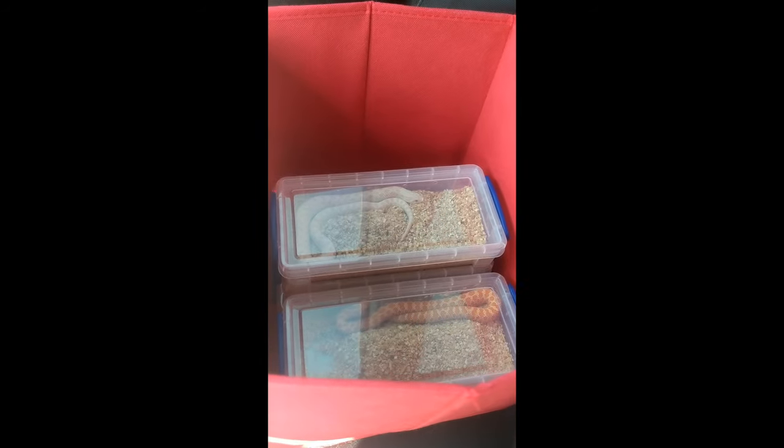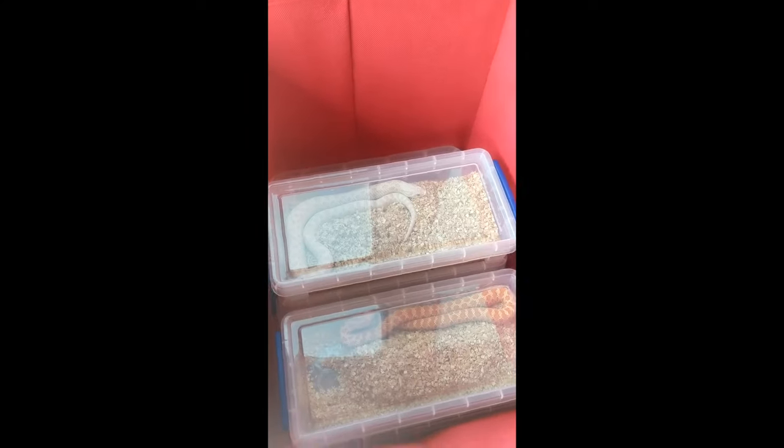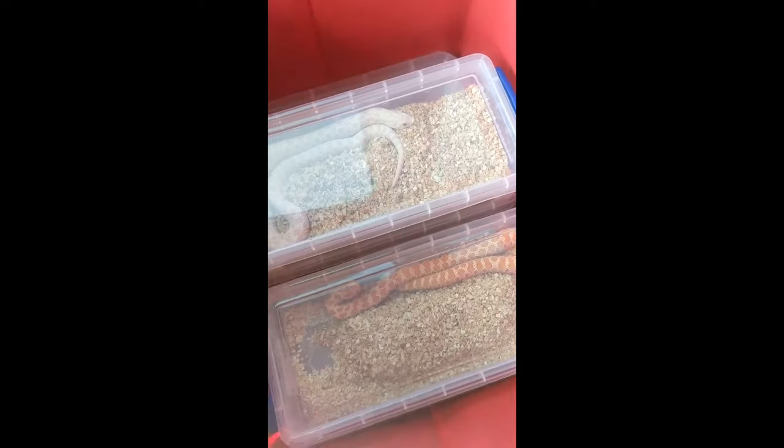So we're going to go ahead and see what's going on and how they're all doing. Besides, it's good to always have a good exotic vet on hand. I've got the snakes all in their travel containers, just in here with a little bit of aspen. They're all stacked, and I put them in this little red cubby, the ones that you find at Walmart, just to make sure that they don't dance around or anything. I don't want them going through any extra stress.